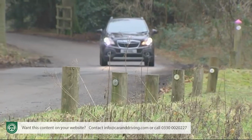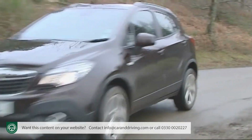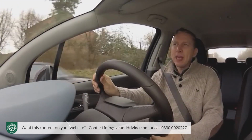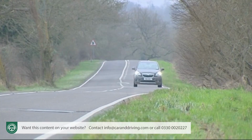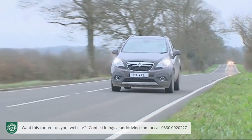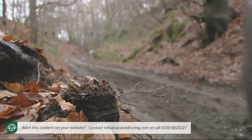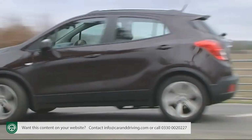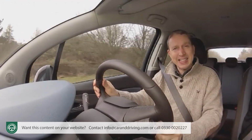A better bet for petrol people is the Mokka I'm driving here, the 140 PS 1.4 litre turbo. Now, it's usefully more rapid, making 60 from rest in just 9.4 seconds on the way to a top speed of 118 miles an hour, and it has 200 newton metres of torque to draw upon. Despite this, and the standard inclusion of four-wheel drive, the provision of a 6-speed manual gearbox and more modern mechanicals mean that it's actually more economical to run than the feebler 1.6.